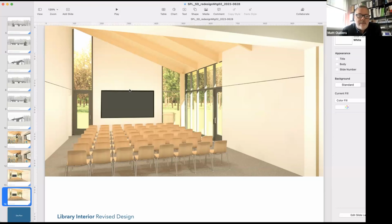We were looking for opportunities, and I think this goes back to Stephen's point from a couple of months ago during schematic design, when that meeting room was surrounded by overhanging roof. He had raised a concern that it was potentially not going to get much natural light. And so this is maybe going a little bit further in the opposite direction, making sure that there's as much natural light as we can get.